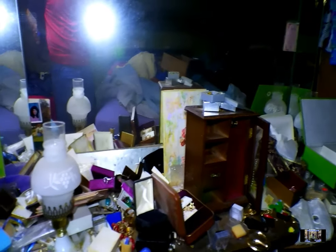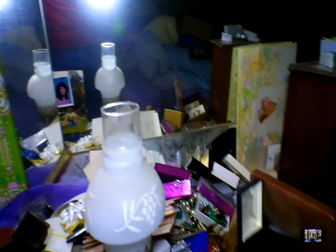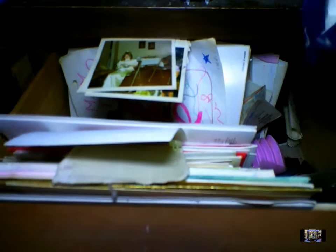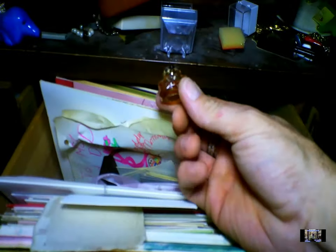And I've noticed that there are rings with markings. That could be the lady there. And when you open up some more jewelry boxes, somebody took what was in there. But a bunch of family pictures, Christmas cards and letters. She cared about her family. Beautiful little perfume. Some jewelry and where mice were living.